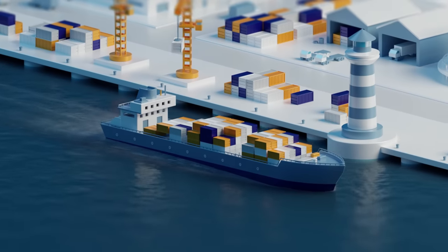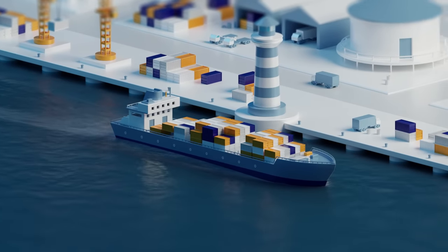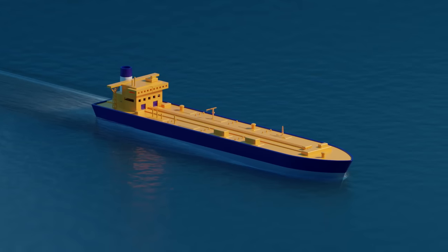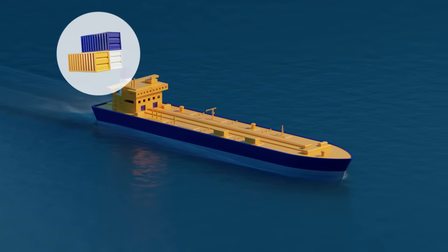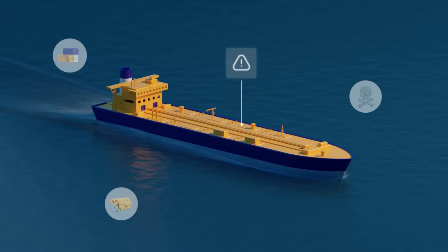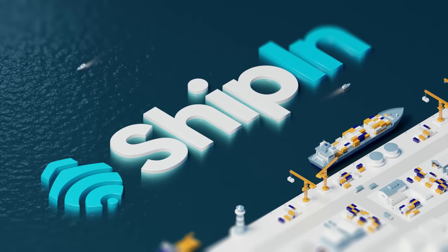Today's merchant vessels are carrying the world's economy on their backs. But when they pull away from shore, they're on their own, facing complex challenges like cargo operations, maintenance, and piracy. Mariners need support. ShipIn delivers.